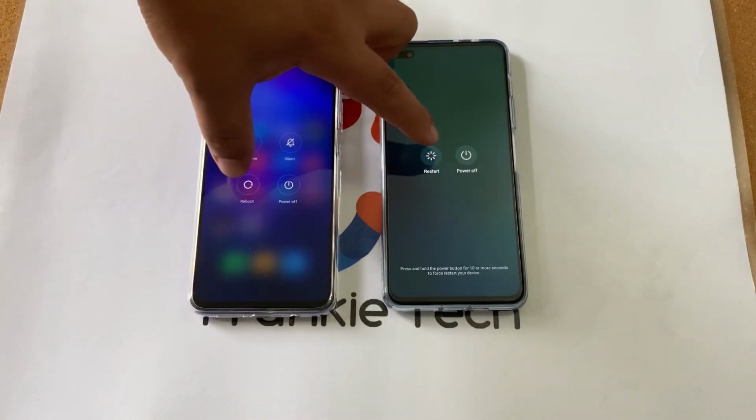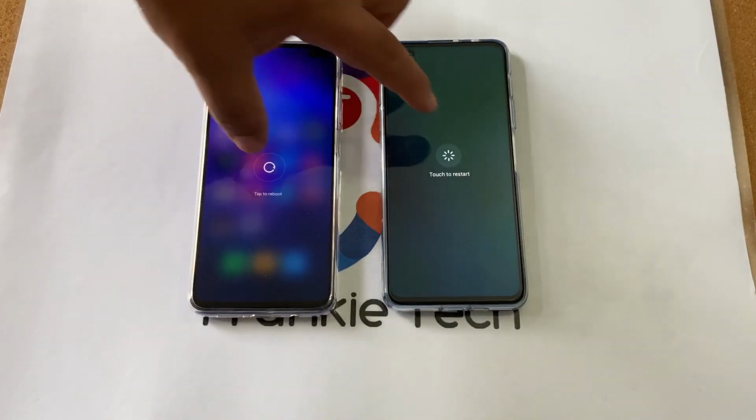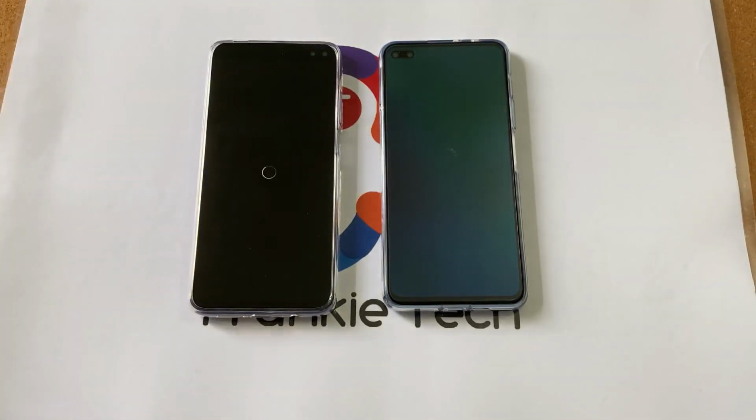In 3, 2, 1. Identical time. There we go. Let's see how they do.